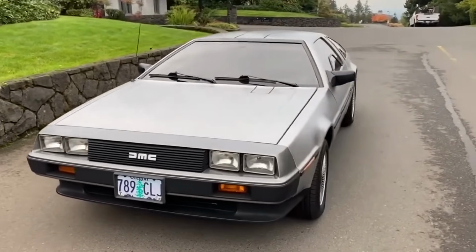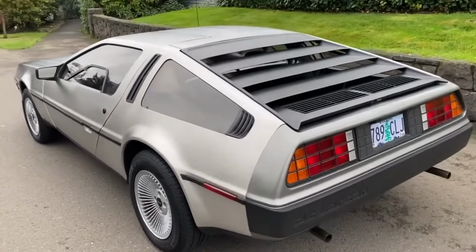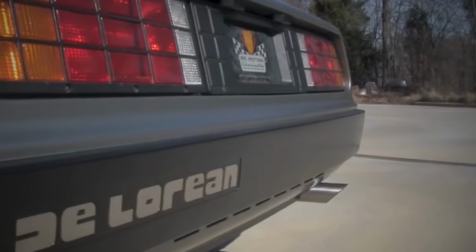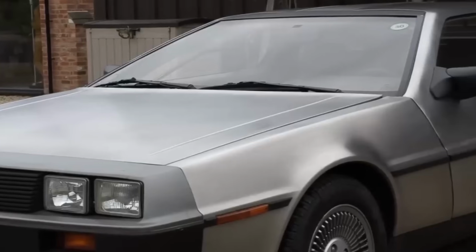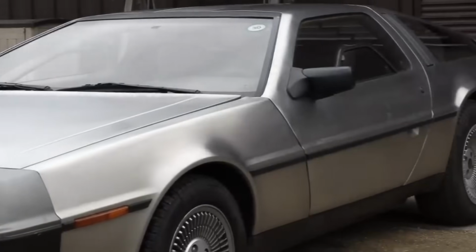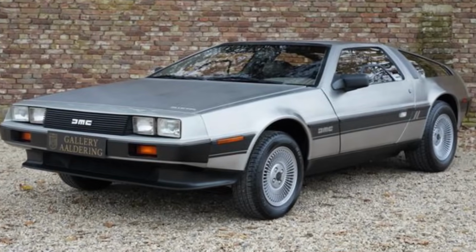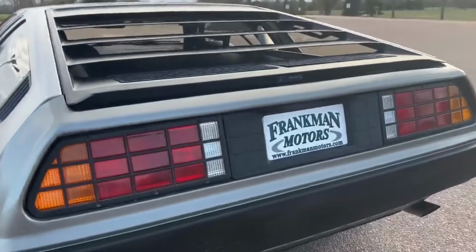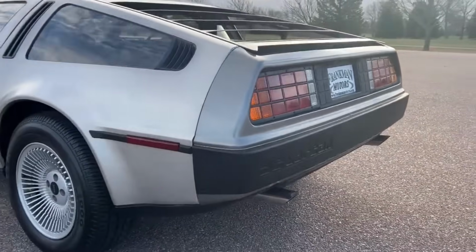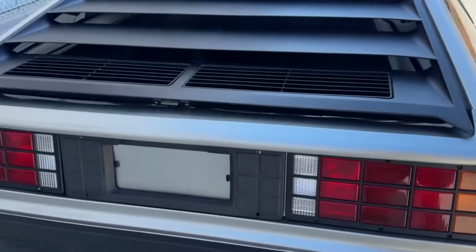Its 2.85-liter V6, developed by Peugeot, Renault, and Volvo, produced only 130 horsepower, making it painfully slow for a car that looked like a spaceship. The chassis, while designed by Lotus, suffered from excessive understeer and a lack of responsiveness. The interior was cramped and full of cheap plastics, betraying its futuristic exterior. Early production quality issues further tarnished its image, and parts availability became a nightmare after DeLorean Motor Company collapsed. In short, the DMC-12 is an icon of design and pop culture, but a letdown in performance and reliability.